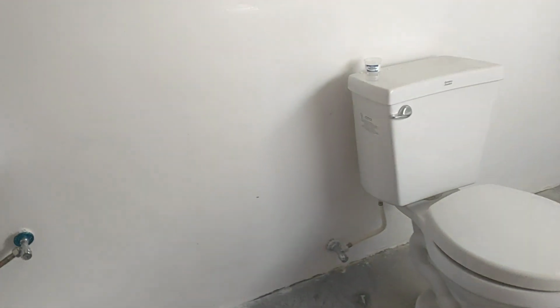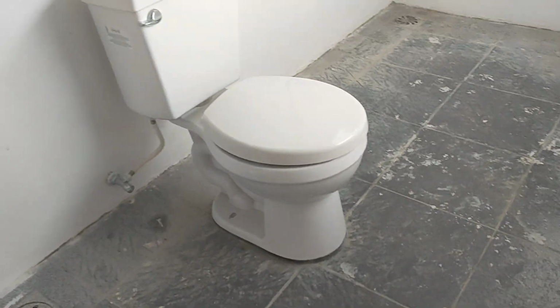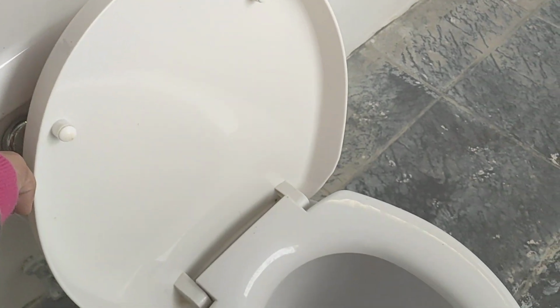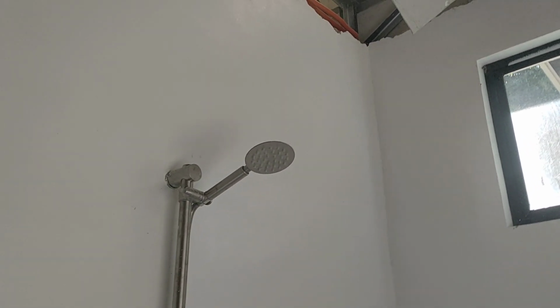And this one is the CR for the first bedroom. Look. Tiles already, like brown color tiles. And already have a shower too. And have a toilet bowl. Yeah. And have a shower. Okay. And this hand wash in here. We have a water. Okay. And yeah, that's very nice.